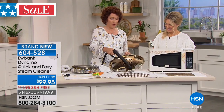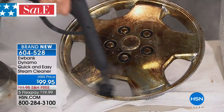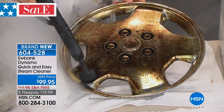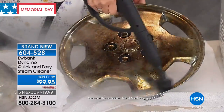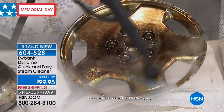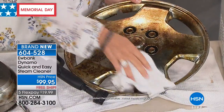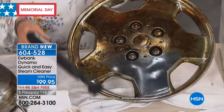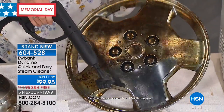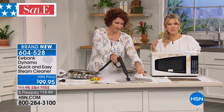But those of you who are car enthusiasts, you know that kind of brake dust that you get that is just unbelievable, that goes right on your rim? Take this outside and use this on your car and take a look at this. Look at the kind of sparkle that you get. Now, you may have to really work that in there. But you think about how much you would spend for somebody to detail your car, right? When you can do this at home.